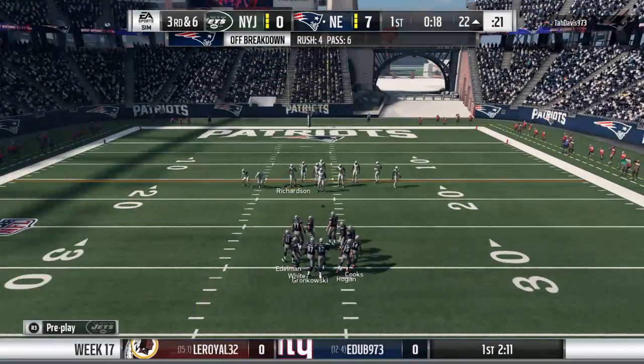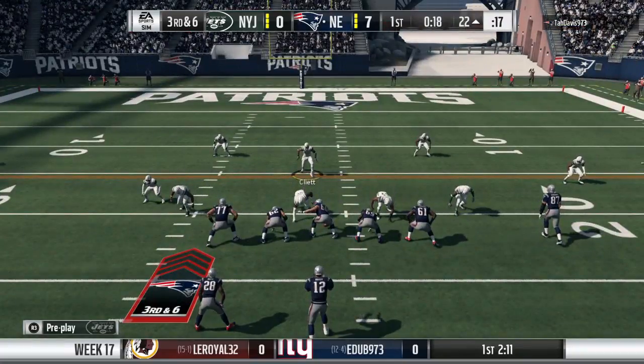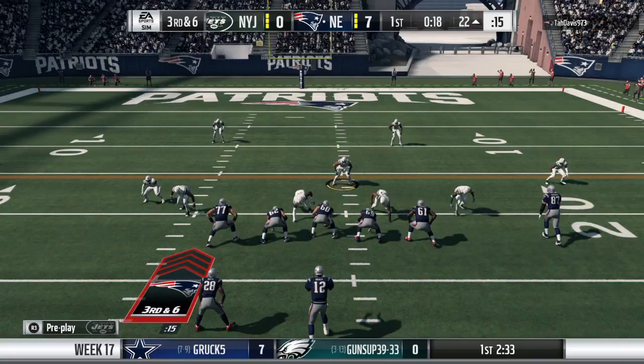And they insert their dime package, six DBs here on 3rd and 6. Expecting pass all the way. Let's go. Hey, 20.